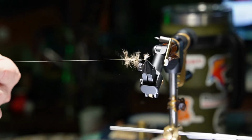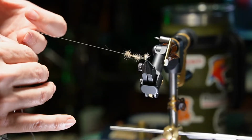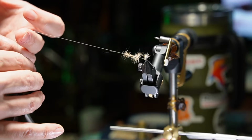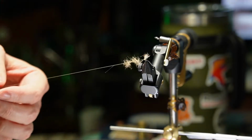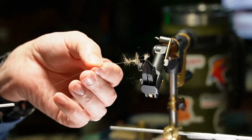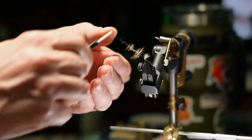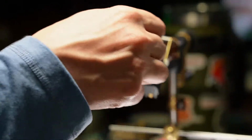Okay, give this a little twist. Make sure that needs a little more. Okay, hopefully that's good like that. All right, now we're going to take that little bit of bare thread and just get rid of it by working around.